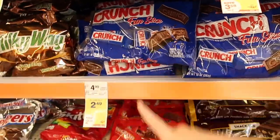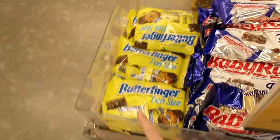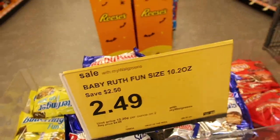So the deal, or the candy of the week that they're going to do until Halloween, this week is the Crunch. We got the 100 Grand. We also have the Baby Ruth and the Butterfinger, but they're on sale this week for $2.49.